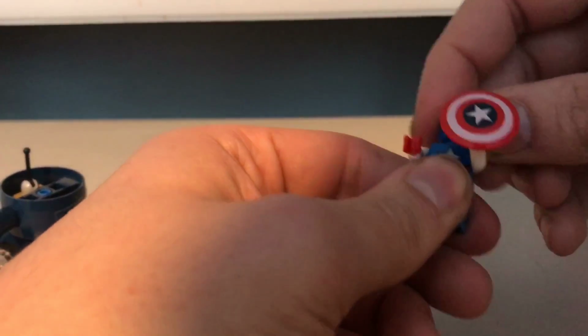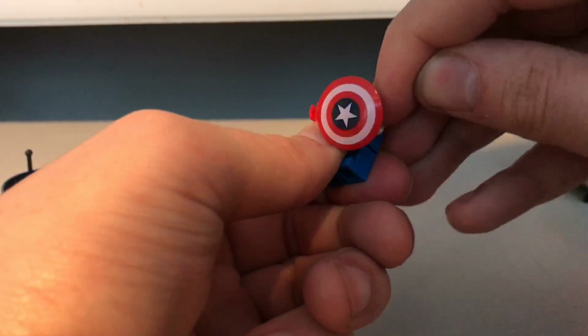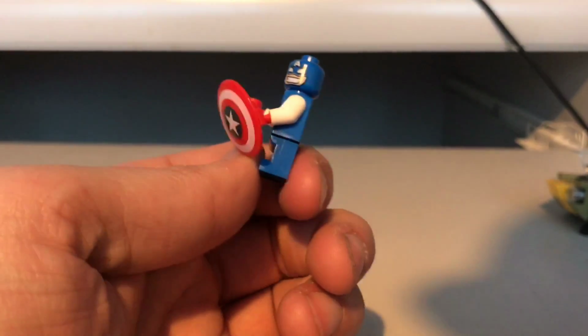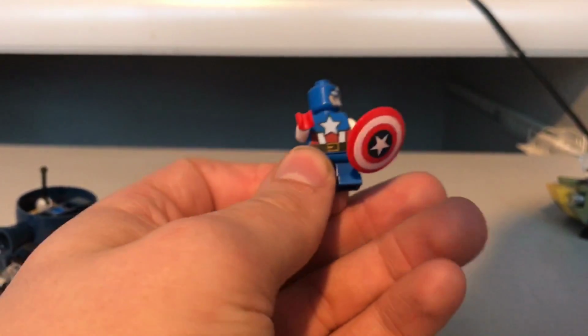So we move on to Captain America, and of course he has his shield. If I move his arm down so I can at least see his face, I do have him pointing that way because the way he stands in the tank is like that, so at least he's looking forward.